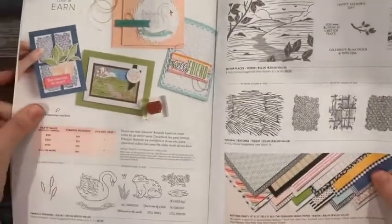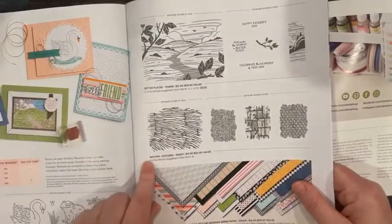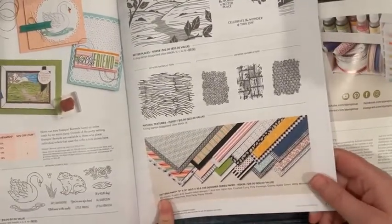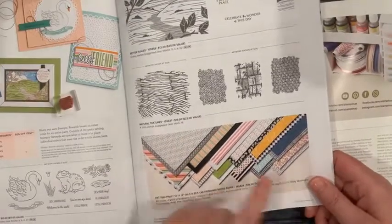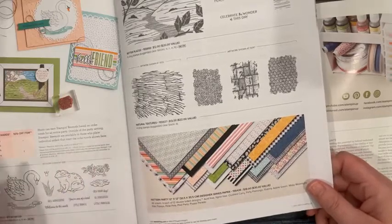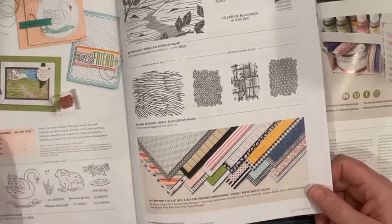So the hostess sets in the annual catalog include Prince and Princess, Better Places, the natural textures, and then this Pattern Party paper. Remember, I've been playing with this paper all year. I had, I don't know, 3 packs of it. I'm now down to 1 and some change. I've definitely been stealing the sheets I love.